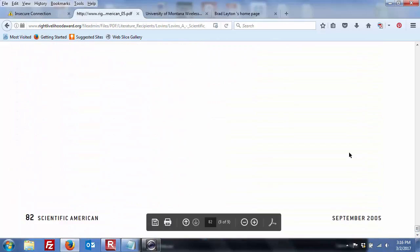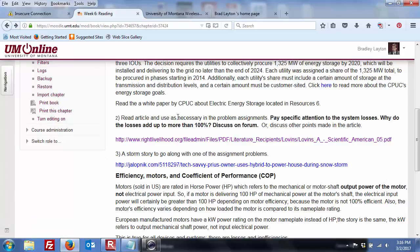So anyway, Lovins has been way out in front of it for a long time. Okay, this one we won't read it, but the point is this homeowner used his car battery as a means of keeping his fridge running at the house.